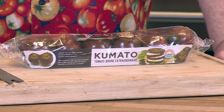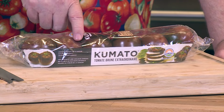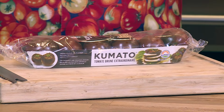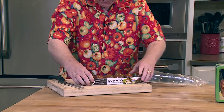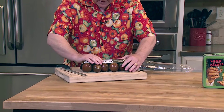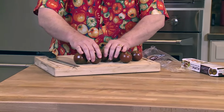Well, you say tomato, I say Kumado. That's right. Have you seen these Kumado tomatoes? What in the world is this? Well, let me cut these open and pull them out. Look at those. Oh my goodness. They are fantastic. Take a look at those. Really dark brown color. Wait till I cut one open.